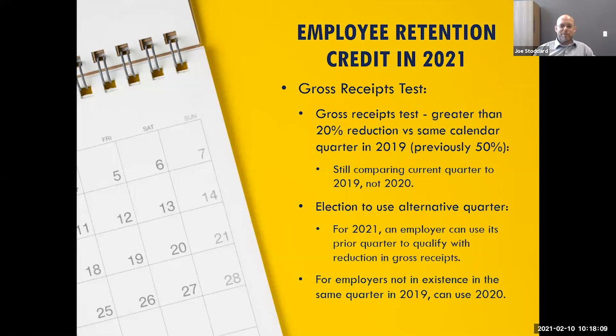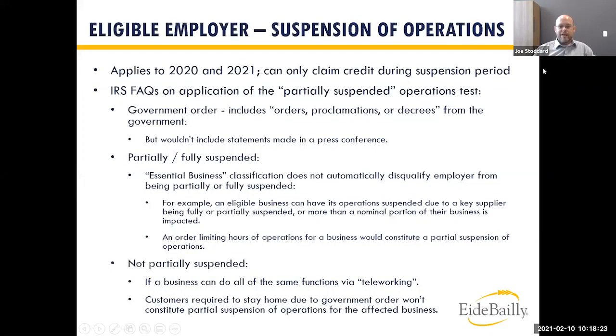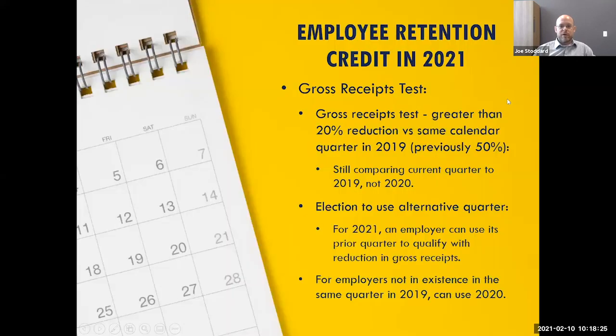Again, convoluted rules, trying my best to explain that, but there are opportunities to qualify much easier in Q1 and Q2 of 21 with the gross receipts test. There is also a rule that if you were not in existence in 2019, you can use the alternative of looking at the 2020 calendar quarter when you're doing that 21 comparison.